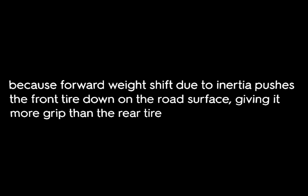Why does the front brake have more stopping power than the rear brake? Because forward weight shift due to inertia pushes the front tire down on the road surface, giving it more grip than the rear tire. How does the motorcycle's weight shift during braking? Pulls forward due to inertia. How do you stop in a curve? Apply both brakes as you straighten the motorcycle, squeeze in clutch and downshift.